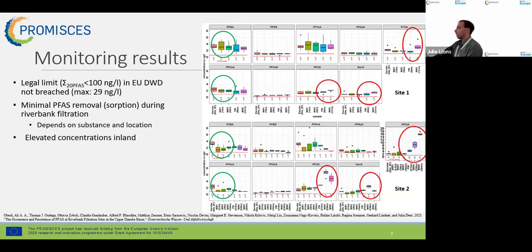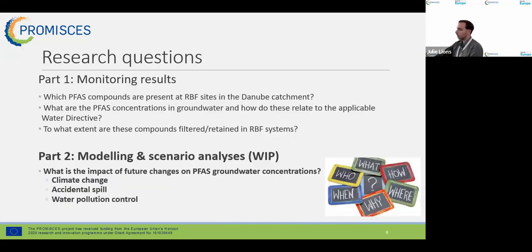We also saw elevated concentrations of PFAS inland, behind the pumping well, especially PFOA and PFOS, which is surprising because these substances have been banned for a number of years already. So we thought they must come from local sources. Maybe there was a wildfire, or there's some agricultural input, or construction sites on the island, for example. So we wanted to look at the groundwater flow direction and the water age to see where this water comes from and how old it is. And for that, we are using the modeling.